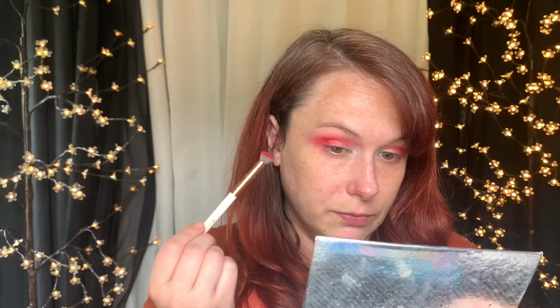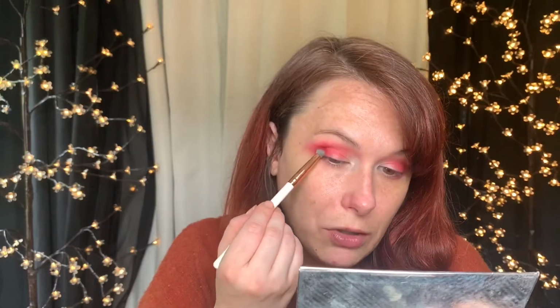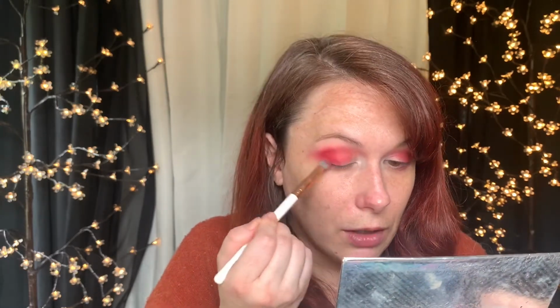One hand on the makeup, one hand on the wine. Kind of want to deepen that outer V with some red with this fire color. I watched Angelica Nyquist, I think that's how you say her name, video. She was saying that this fire color is a little hard to build and blend out. So I tried a little bit yesterday and it kind of blended out to be the same color as that unsilenced color, the one I just put on my crease. So there really wasn't that much of a difference once you blended everything.